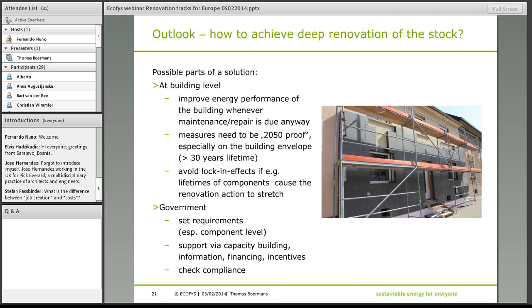Secondly, and that's of the same importance or even higher, the measures need to be really 2050-proof, so to say, because it's expected, especially for the building envelope, that they will last 30 years or longer. So whatever is done in the next years will be there in 2050 and really needs to comply with what we want to be there at that time. And thirdly, it's important to avoid lock-in effects at building level.